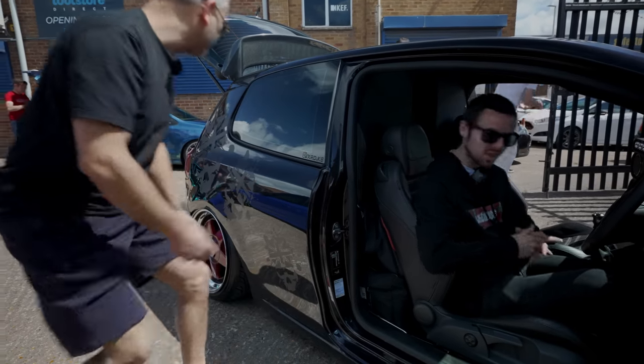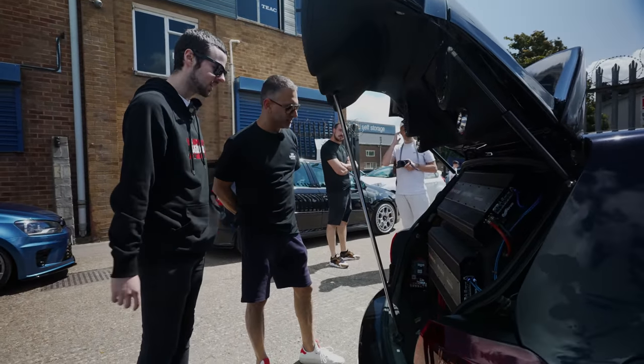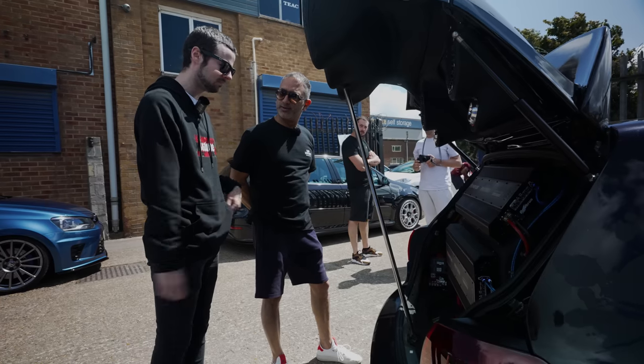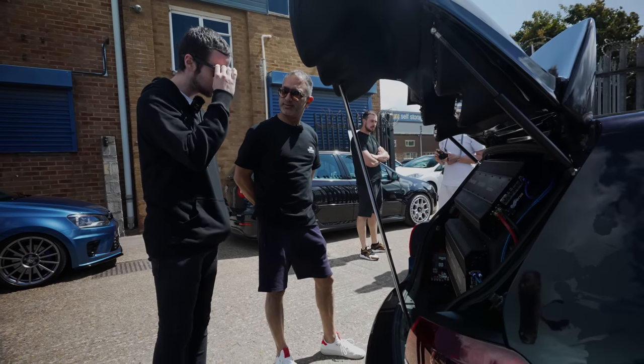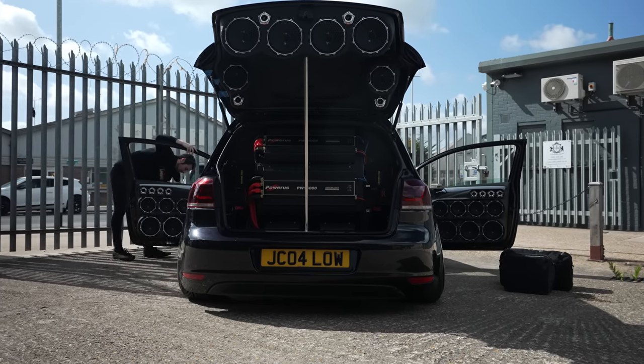Absolutely. Listen, let's walk around to the boot. What's in the boot? The boot floor was cut out and a custom floor has been put in. Wow. It's all those Linyong lithium cells put together. It's a 240 amp hour bank, I think. Wow. Upgraded alternator to power it, running at about 15.4 volts to keep it topped up.